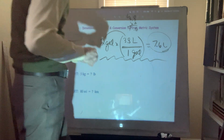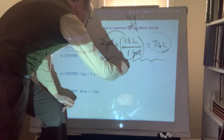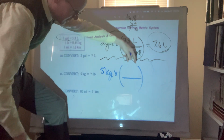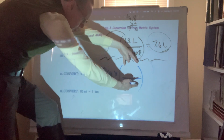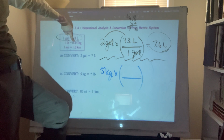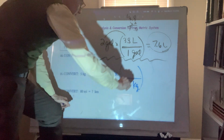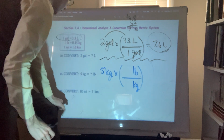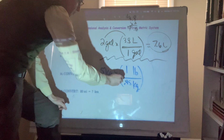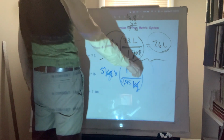If you're starting with kilograms, write that first. 5 kg. Write the appropriate conversion factor immediately next to it. You don't have to put it in parentheses, but I like to do that because it is isolating and drawing attention to it. That's the tool. It's written in this orientation. 1 pound is less than half a kilogram. So if you want to cancel kilograms, put kg on the bottom. If you want pounds left over, put lb on top. That would force you to put the numbers 1 and 0.45 in these respective locations. Now, that will cancel the units, so you will definitely get pounds.